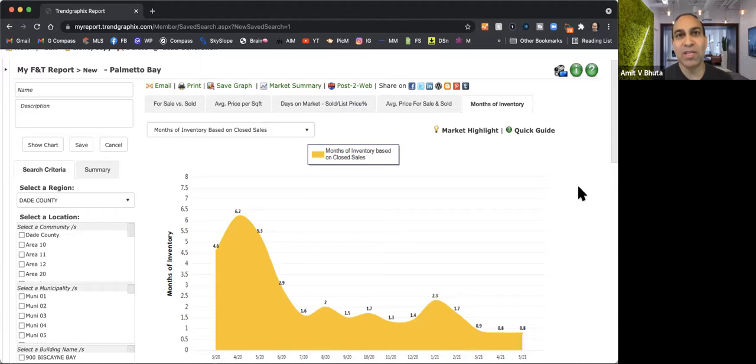Typically, if you have 6 months of inventory, you have a balanced market. A balanced market means you don't have an advantage to a seller or a buyer, because the inventory is pretty stable. Whereas if the months of inventory is 0 to 3 months, it's definitely a seller's advantage because there's very little inventory. And using the same philosophy, if you have more than 6 months, 6 to 9 plus months, it's going to be an advantage to the buyer, because as the number gets higher, you have too many properties for sale.